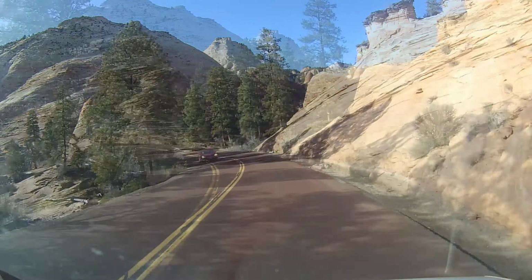Look at these curves here. Rock faces on the left and beautiful scenery on the right. Just imagine. What a beautiful place to be. We did a bit of hiking through here, not as much as we probably should have. Look at the views. I mean, wow. The rocks are just fantastic. All the red rock and beautiful structure.